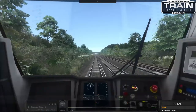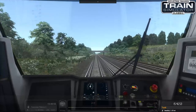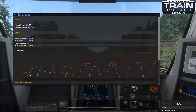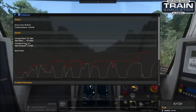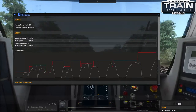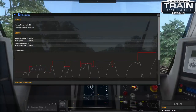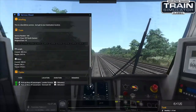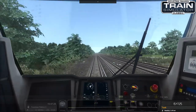Giving a sample to you guys about that one. You have access to the radio. You have a stat sheet here. So we're averaging 30 miles. We've overspeeded 16 seconds in the trip. Currently have traveled 17 miles. And here's your brief, all stops and everything, task, and yeah, it's really cool.